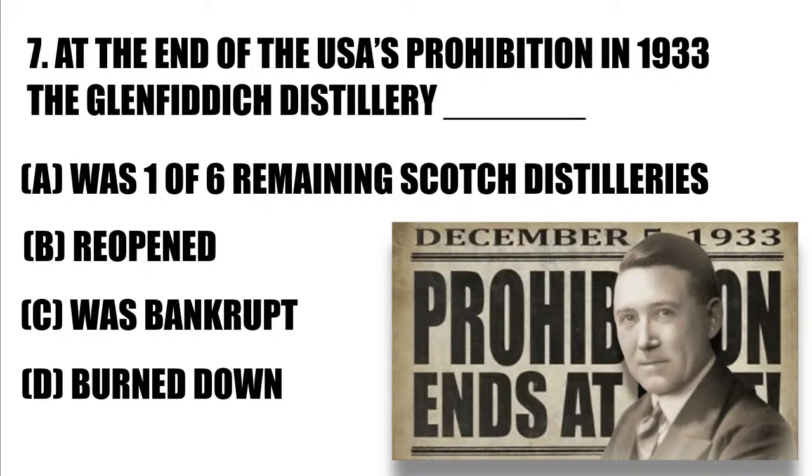Oh, Grumpy O' Fart says the picture is Balvenie. Right, but not everybody would recognize that. But if you saw that, then you get extra points. So what's true about the end of Prohibition? A, it was one of six remaining Scotch distilleries. B, the distillery was reopened. In other words, it was closed during Prohibition, but it was reopened. C, it went bankrupt. Because of being closed, it went broke. Or D, it burned down. So which was it?